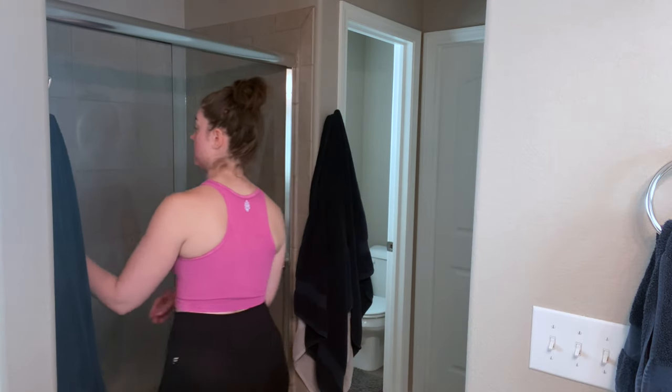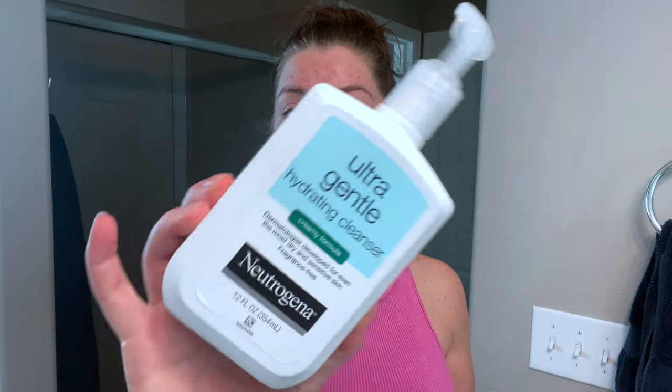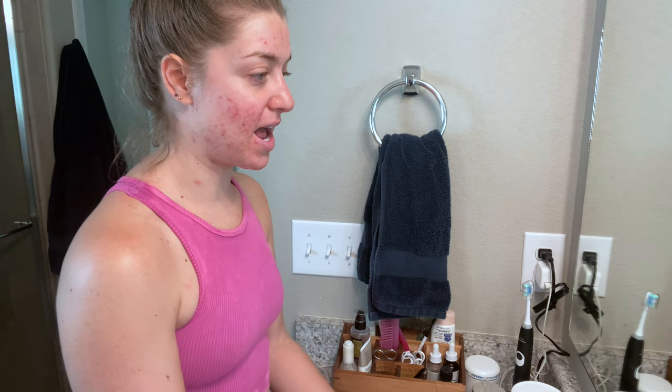So the first thing I'm gonna do, I have to grab it out of the shower because it's in the shower from last night. First thing I'm gonna do is wash my face. Right now I'm using the Neutrogena Ultra Gentle Hydrating Cleanser. I also love the CeraVe Hydrating Cleanser. And I like to use it on my forehead. So let me turn you a little bit so this is easier to see. So I like to get the water just warm, not hot.